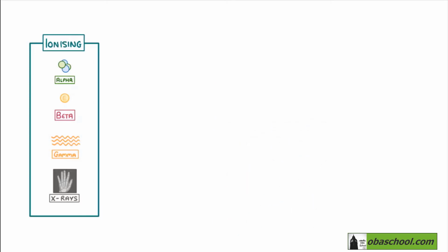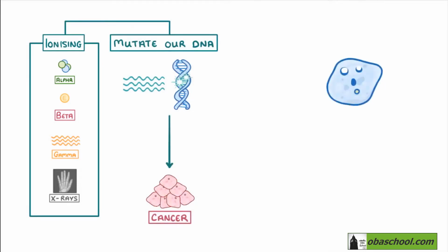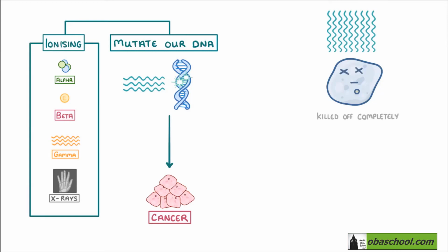As we know, ionizing radiation can damage our cells by ionizing the atoms and molecules. Even though this can cause general damage to the cells, the major problem is that ionizing can mutate our DNA, where it can occasionally lead to cancer. However, if our cells receive a huge dose, then they are killed off completely.